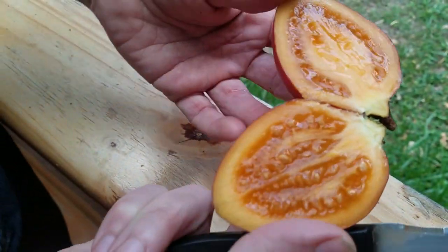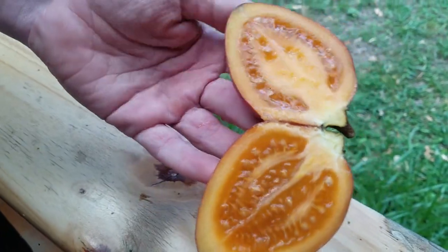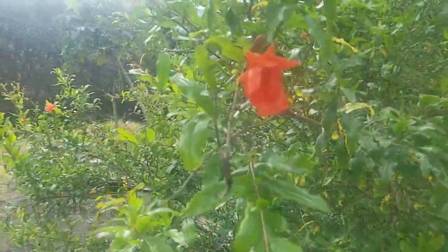It's quite an unusual variation of tomato that grows on trees. And here is a pomegranate tree in the front yard. Somehow it's blooming and also fruiting.